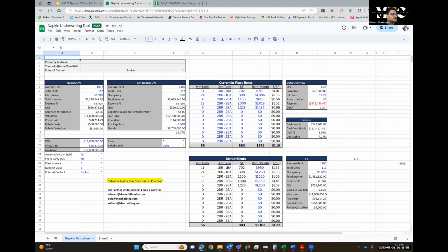All right, so that's the napkin, guys. You're not able to edit it, obviously, because that's our master copy. But what you're able to do is just make a copy for yourself. One thing I recommend, I made this mistake early on and I wasted a lot of time. Every time you are underwriting a deal, whether it's napkin or further underwriting, create a copy with that property address and as much information as you can, so that if it ever resurfaces, or if you need to refer back to it, you have it saved and you know where to find it.